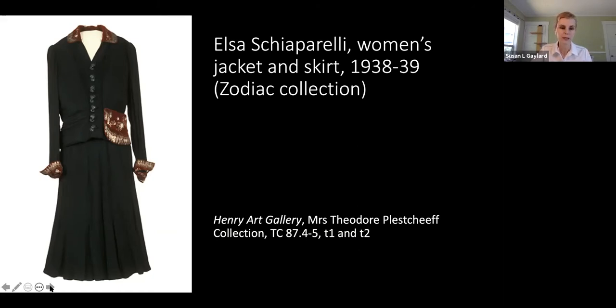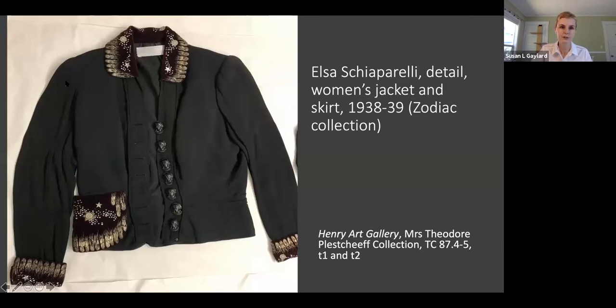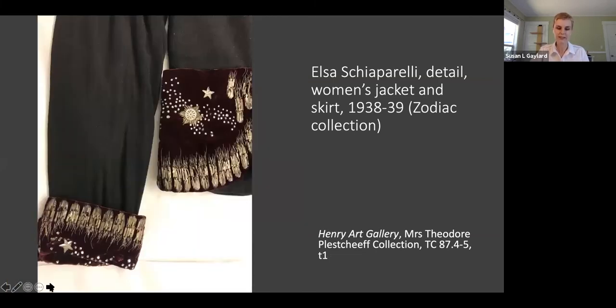So first of all, the jacket has very gentle shoulder pads. Schiaparelli actually popularized the use of shoulder pads in women's clothes. Who knew, right? Once again, we have an asymmetrical patch pocket that dramatically draws attention to itself. Typical of Schiaparelli is the extremely fine detailed embroidery on the velvet collar, cuffs, and pocket. It's in metallic thread with rhinestones and plastic buttons, all referencing the stars and planets, as well as the meteoric rise of the designer.